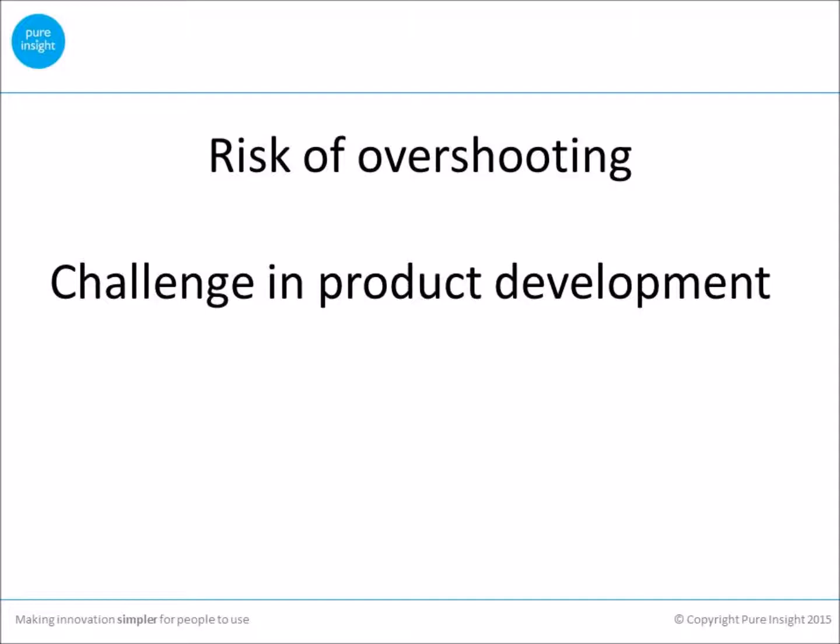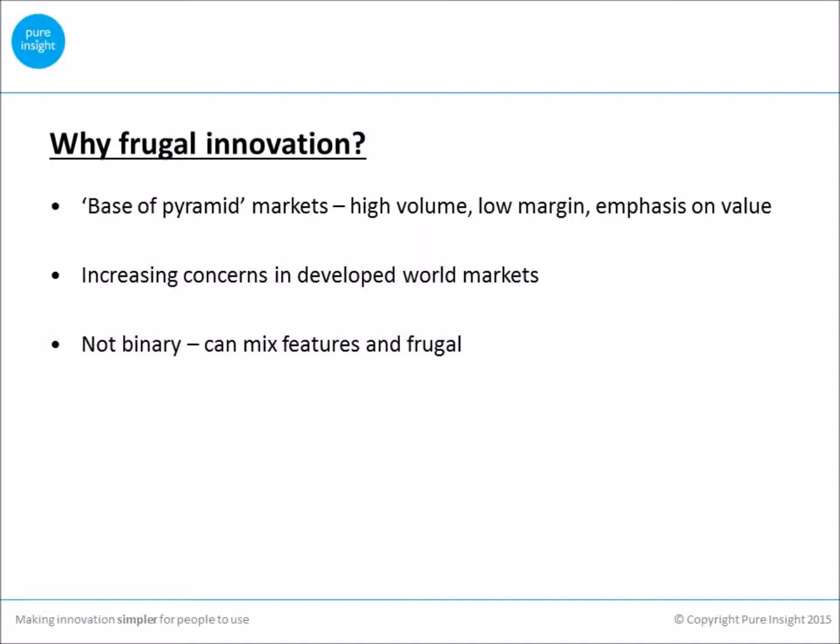But there is this tension in products which is perhaps less there in processes. So we have this risk of overshoot, and there's a challenge around that in product innovation particularly. Why is frugal innovation becoming important now? Why has it come back into focus again?